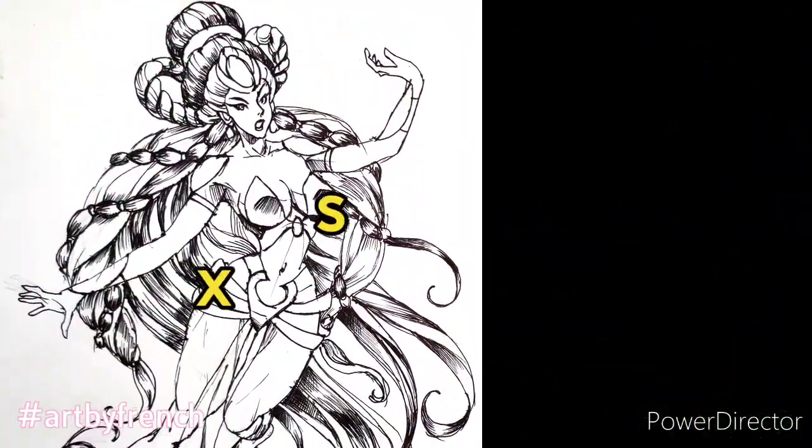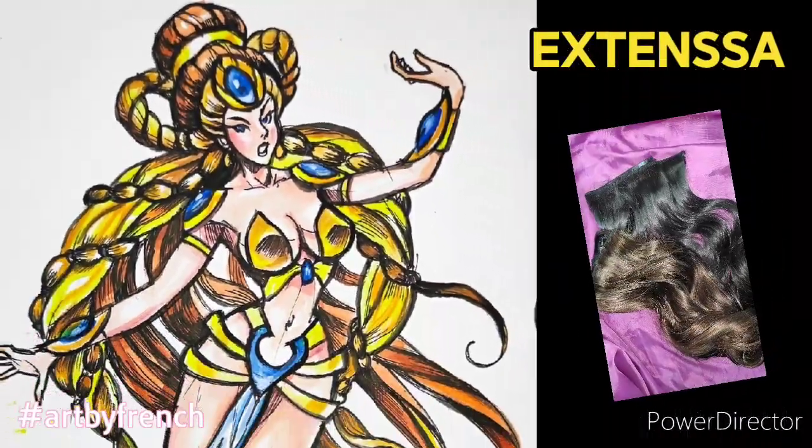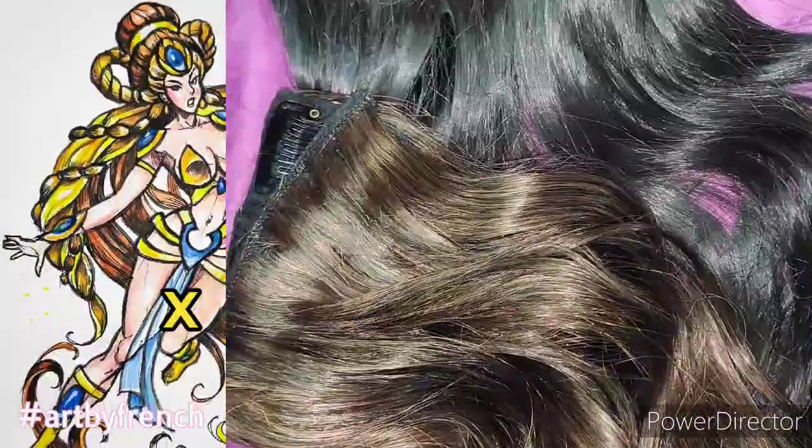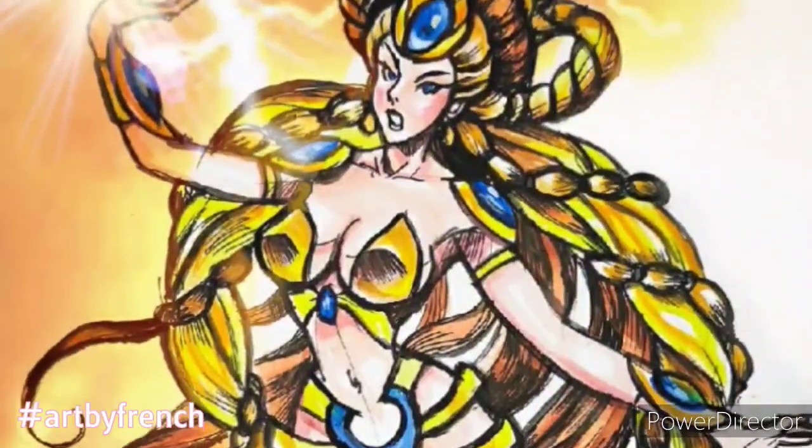And of course, here is Extensa. She is the goddess of hair extensions, and with her powerful tools, she has the ability to make you look gorgeous, phenomenal, and quite mesmerizing in an instant.